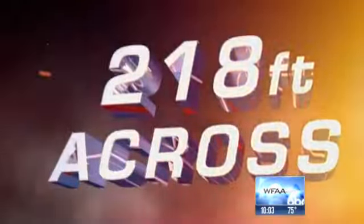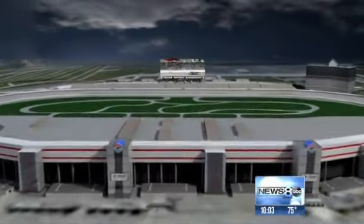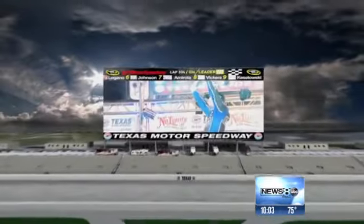A monster video screen unveiled tonight at Texas Motor Speedway dwarfs the Cowboys screen at AT&T Stadium and the Texans screen at Reliant Stadium in Houston. But how will the mammoth screen, standing 12 stories high, withstand predictable or unpredictable Texas weather? Channel 8's Todd Unger joins us live. And Todd, you have to see it to believe it, huh?